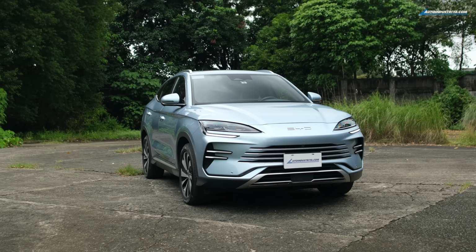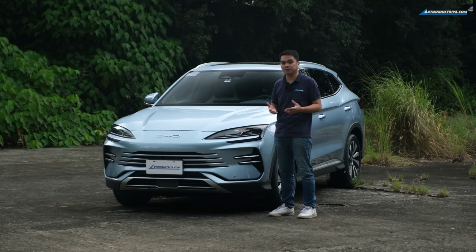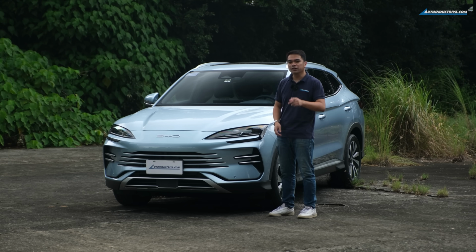Now, this particular BYD Sealion 6 comes with the azure blue color, which, well, I like it a lot because it reminds me of the 90s Civics that I grew up on, especially those VTI generation. Those of you old enough to remember, you'll know what I mean.